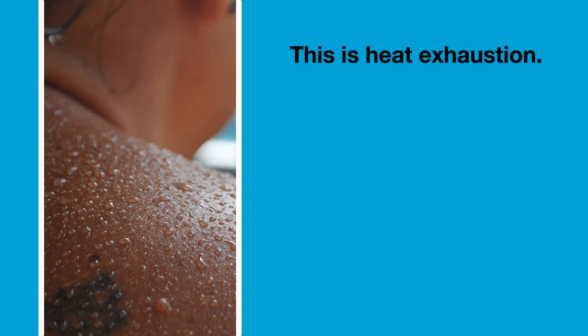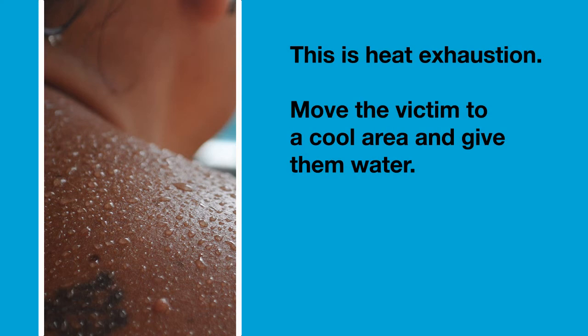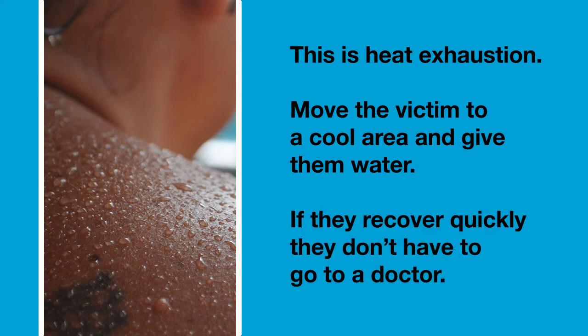At this point, a victim has heat exhaustion. You should move the victim to a cool shaded area and give them water to drink. If they recover quickly, they don't have to go to a doctor.